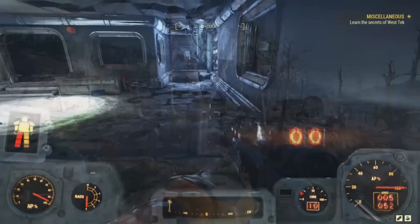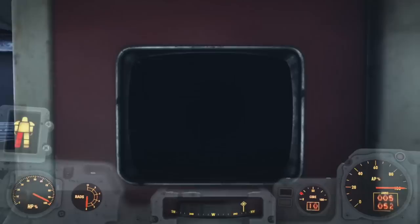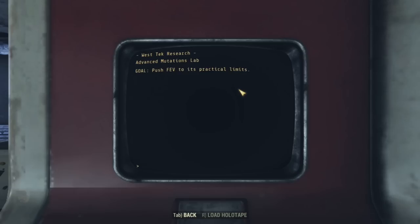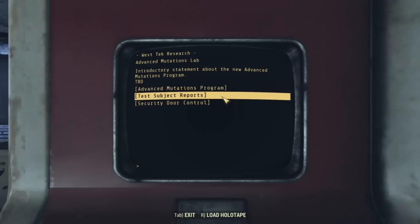We finally get some concrete answers when we visit the ruins of the West Tech facility. I did a video on this place already, which you can watch here. In the Advanced Mutations Lab, we find the Advanced Mutations Lab terminal. In this terminal, we learn that the scientists here at West Tech poisoned the drinking water of the nearby town of Huntersville with FEV, the forced evolutionary virus. They then used the military to kidnap the residents of Huntersville, bring them back here, where they experimented on them further with FEV.